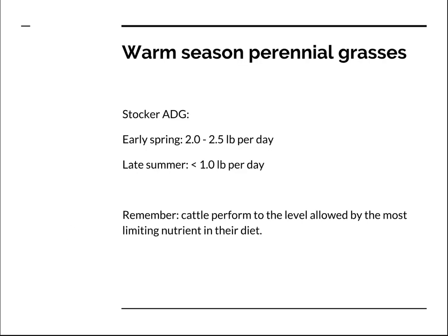In the early spring, stocker calves often gain at excellent rates, exceeding 2 pounds per day. However, that rapidly declines to where they gain less than 1 pound per day in late summer. This is because the forage has less available energy in it and because the forage is out of balance. The low protein restricts the ability of the microbes to extract energy from the forage and also decreases the ability of the animal to eat more forage.